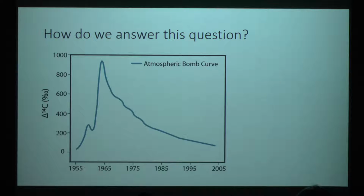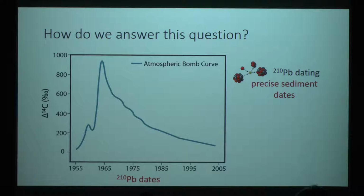And so I wanted to use two different chronometers, or measures of time. The first chronometer I'm using is lead-210 dating. Lead-210 gives us the ability to get precise sediment dates. So when looking at these figures, you can always think about our lead-210 dates being on our x-axis.